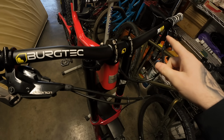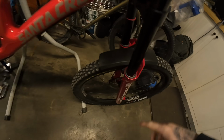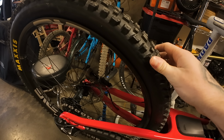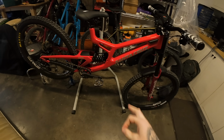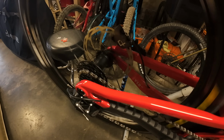Birdtech ride wide bars and stem at 760 wide. Hayes Dominion A4 brakes, front and rear of course. Rolling on Maxxis rubber this year. My go-to choice has always been the Maxxis Assegai downhill casing. And this is a mullet, so 29er front, 27.5 rear. Feels amazing. I'll always love a mullet bike. 7-speed setup, SRAM XO, and we're running Envy wheels.